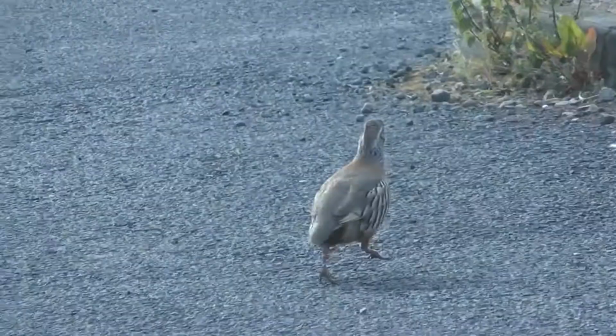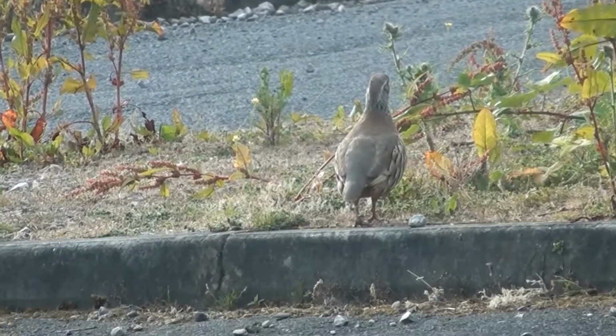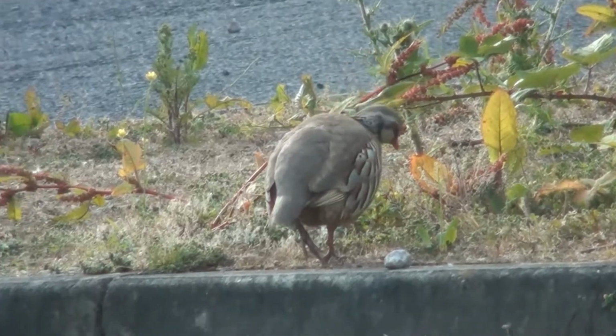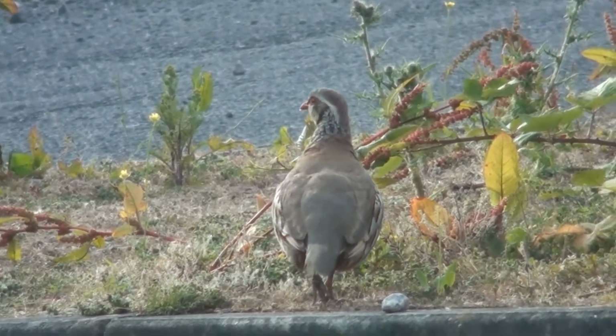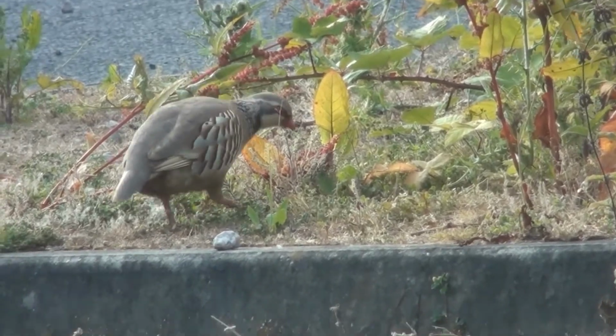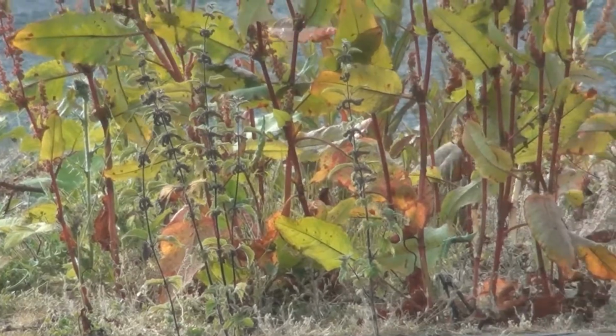Another addition to the UK wildlife is the introduction of the red-legged partridge. Now these birds were introduced to Britain quite a few years ago in 1770, and they've spread across the country. Albeit they do have a natural breeding population here, lots of them are still bred in captivity and then released to go out for shoots.